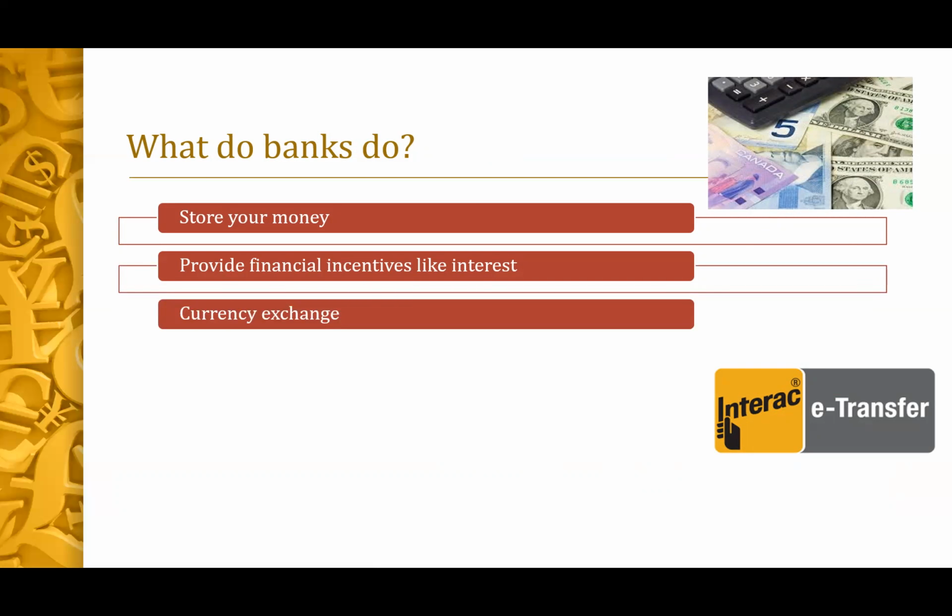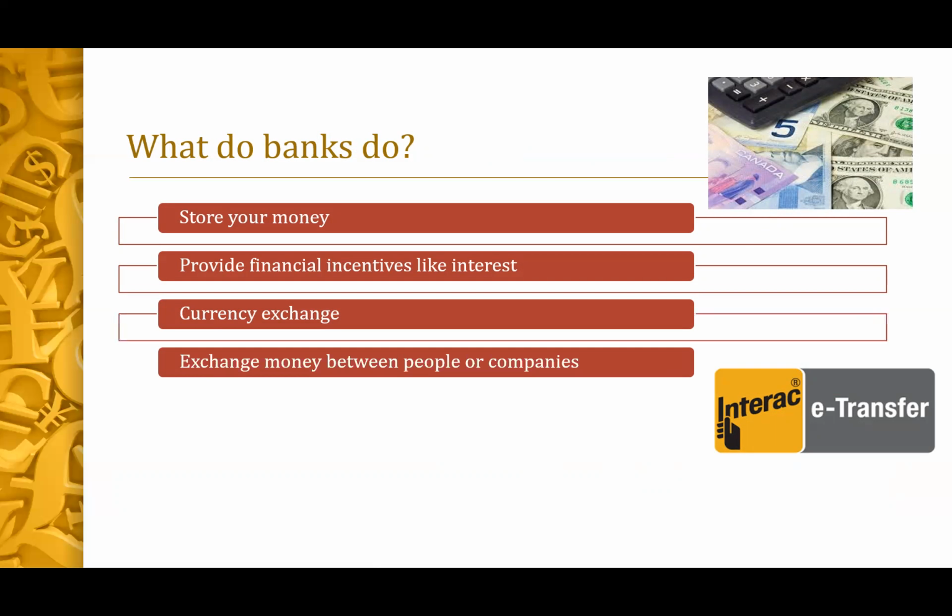Banks also do currency exchange. So if you're traveling to a different country, you can exchange your money into a different currency. It's also helpful to exchange money between people or companies. So if you've ever done Interac e-transfers before, that's when you're sending money to and from people. You can also exchange checks. So maybe you're writing a rent check for your landlord and you're transferring the money that way. Or maybe you get a birthday gift and it's a check that your grandparent has written you.